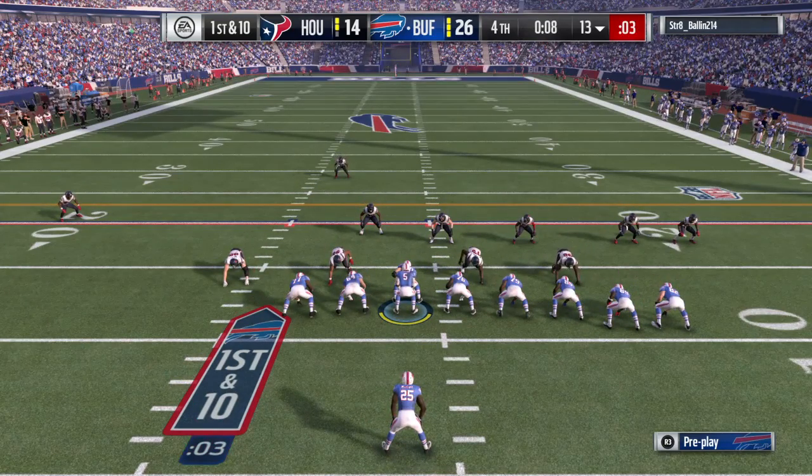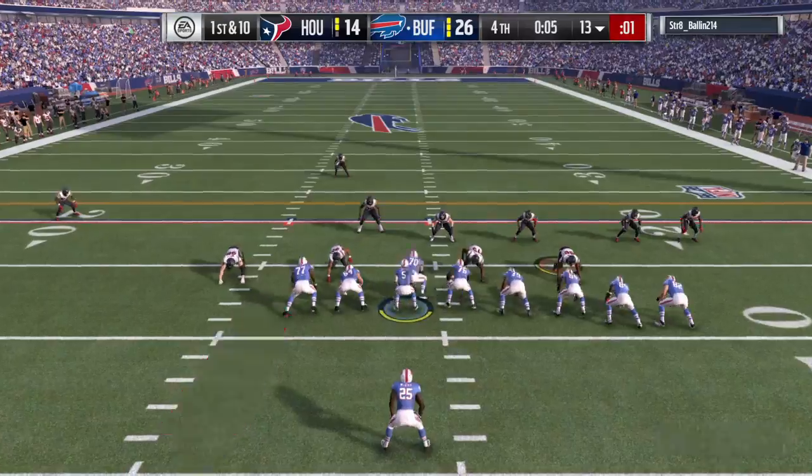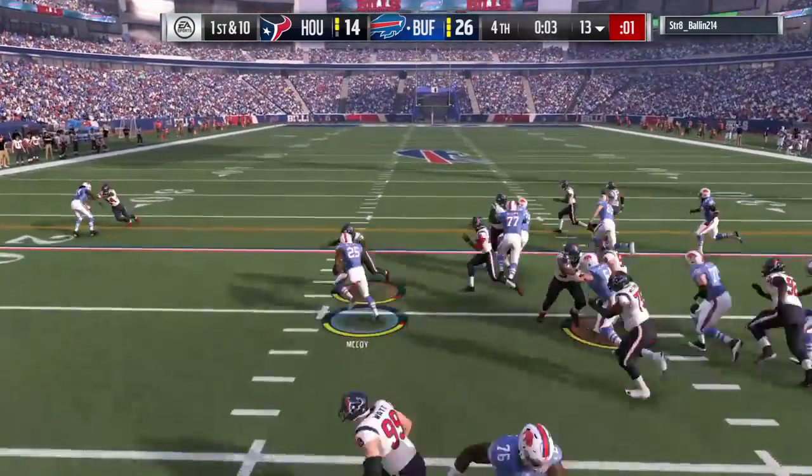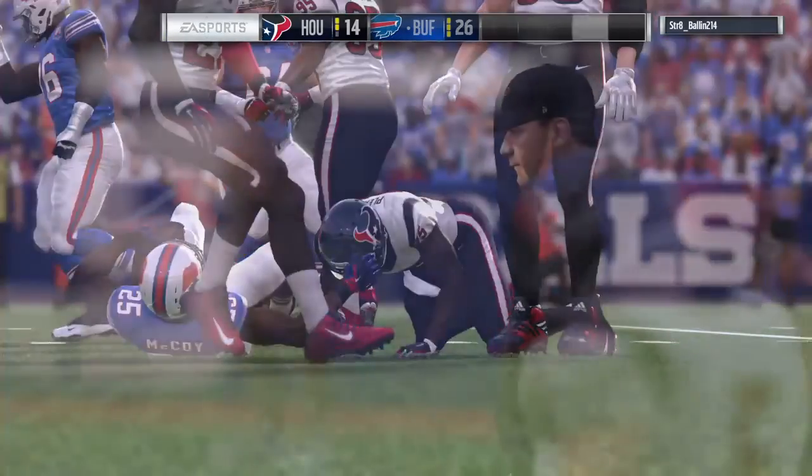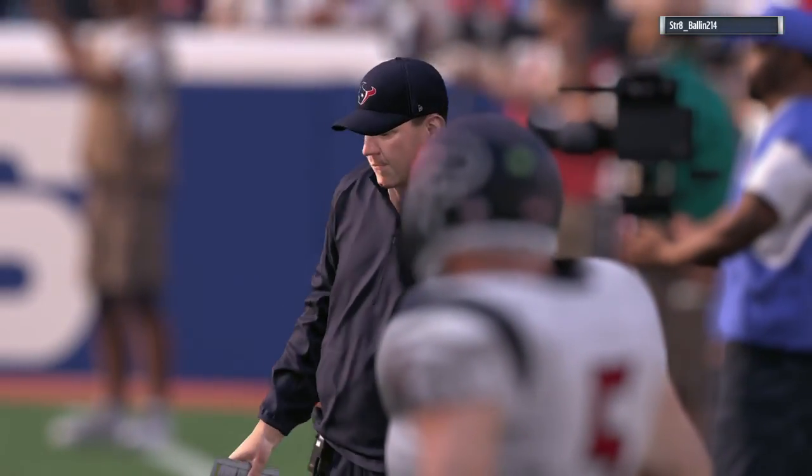1 man in the backfield. That's McCoy. He'll get the football here. And he's going to be taken down right at about the 15-yard line. 2 yards on the pickup there. It'll be 2nd and 8.